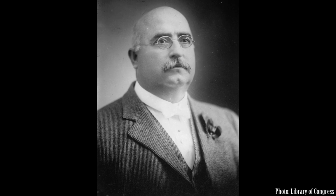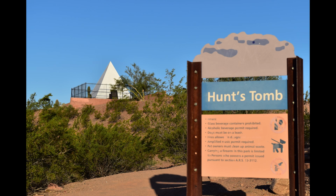The pyramid was built by Arizona's first and longest-serving governor, George W.P. Hunt, as a tomb for him and his wife. Governor Hunt himself was buried there after his death in 1934. His daughter and his wife's family are also buried there.